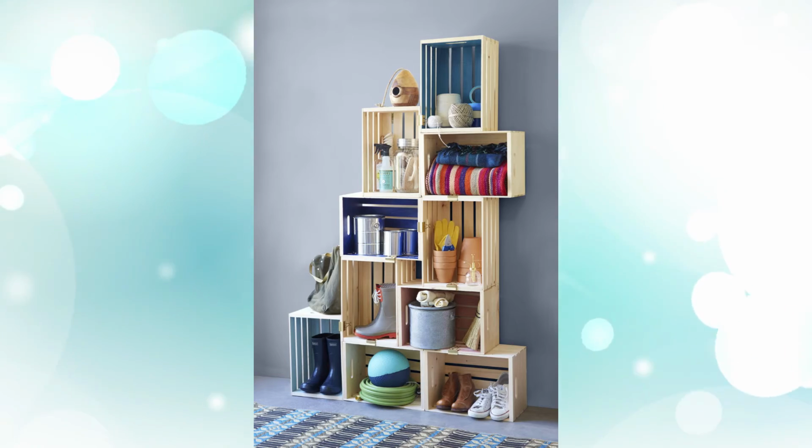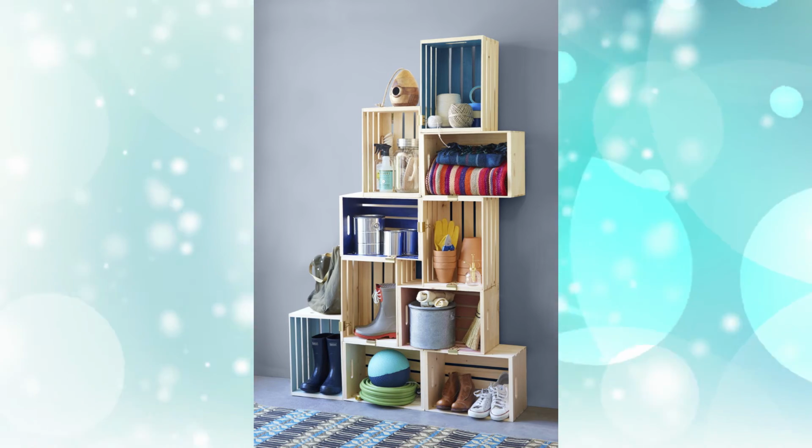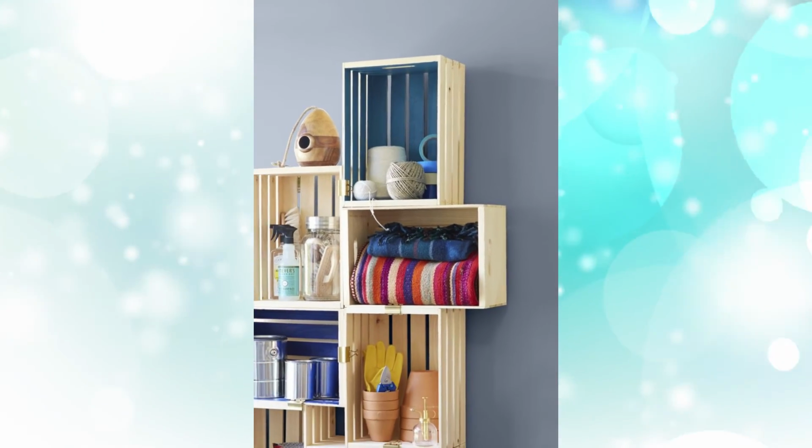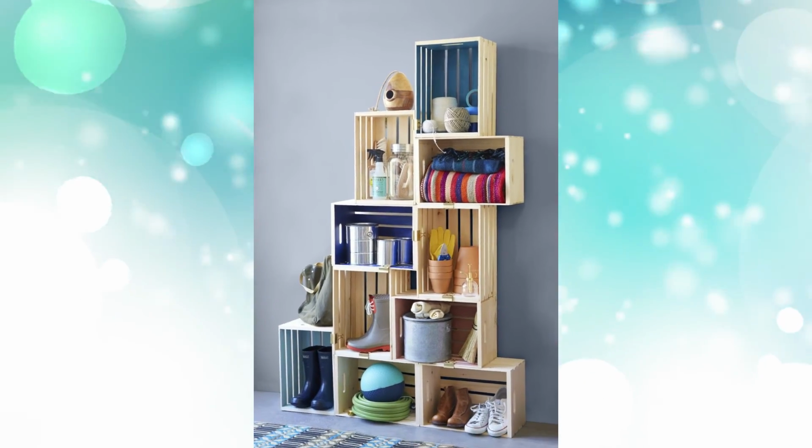7. Stacked entryway crates. Customize a storage system to your mudroom by attaching wooden crates with binder clips. Stash heavier objects on the bottom to stabilize the shelves.